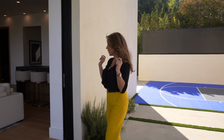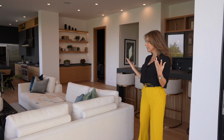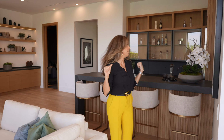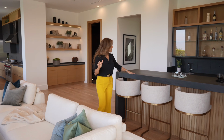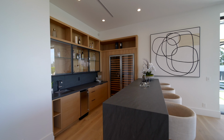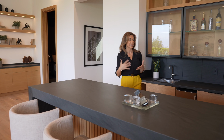Wrapping up the outside, we're going to go inside back into the main area. This is our grand living room space. Earlier we saw the kitchen. It transitions into a family room and a bar. We have this great natural stone here. I love the dark elements against the oak. It's one of my favorite palettes and colors in a house.